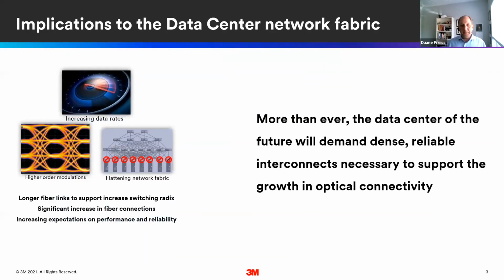With that in mind, data center providers are continuing to look for ways to increase the throughput and service capabilities of their current and future data centers. We're all aware of the push to 400 gig and 800 gig. Customers are also looking at higher order modulation such as PAM4 to allow for 2 to 4 times the data throughput through that same number of lanes in order to support those increased data rates.